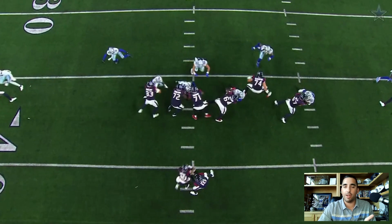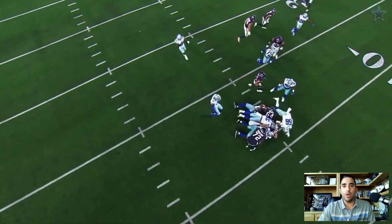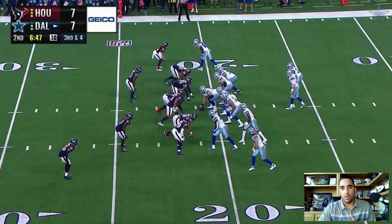It's a preseason. You go for it on 4th down. Osa Odighizuwa just powers through. We love to see this. Love to see Osa. Definitely one of the more promising Dallas Cowboys rookies so far. Congratulations to Osa Odighizuwa. Another great week.